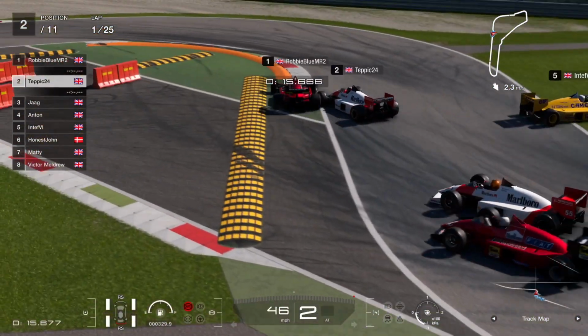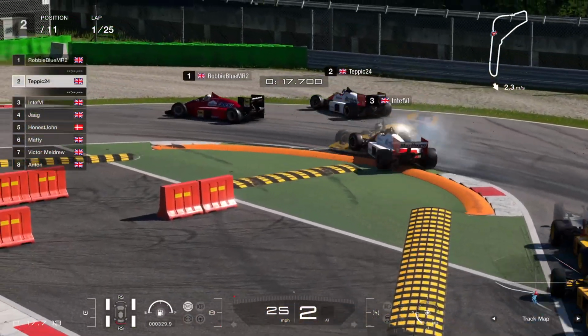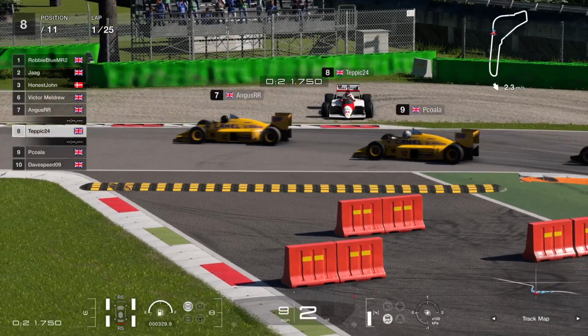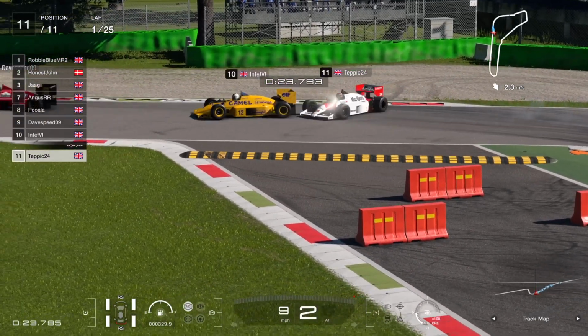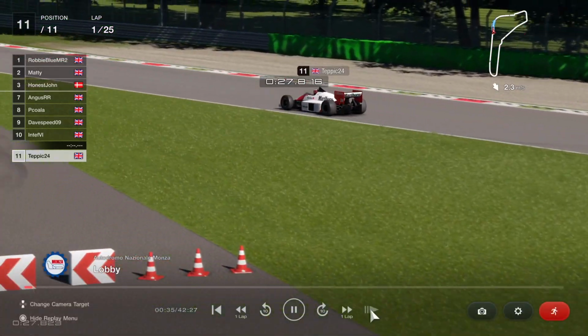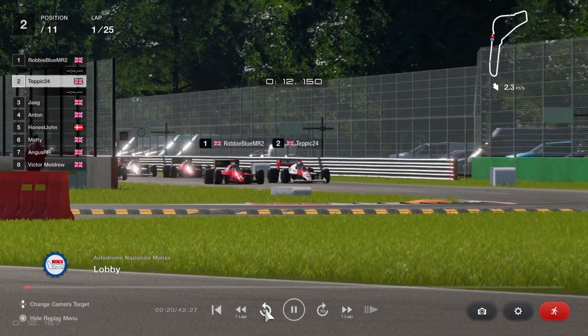There looks like there's some carnage at the back there. Doesn't that look like Interfire there? We had Interfire doing a massive spin there. We're going to need to see that again, I believe. And Paul Tepic there is now down to last. Yeah, what's gone on there? We're going to have to take this back. Pole sitter, stone dead last. That's not a good look.